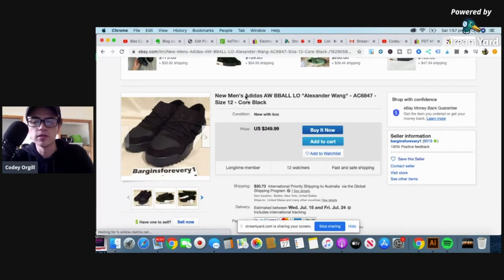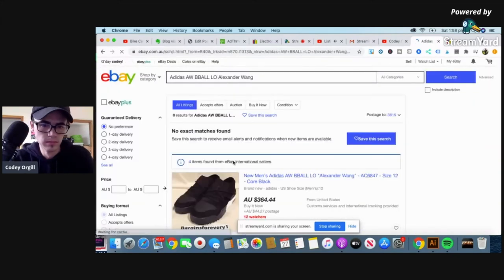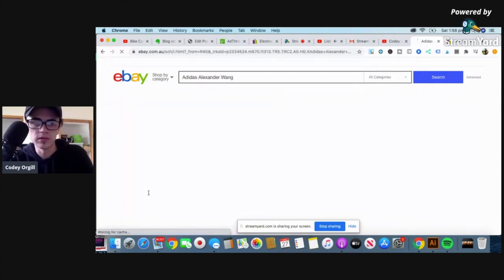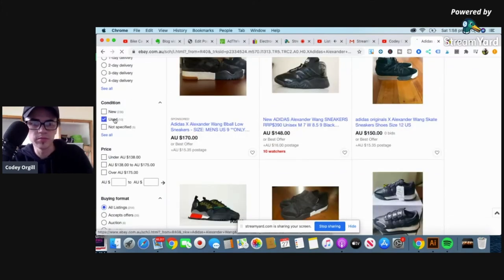Let's just copy this one and we'll paste that into our eBay completed listing search results and see what happens. Let's just go Alexander Wang. It's probably going to throw back some other results, but we'll see what we can. Oh, nice. $170. That's pretty sick, a $170 pair of shoes.